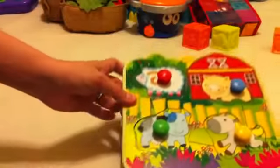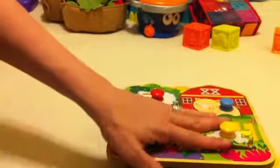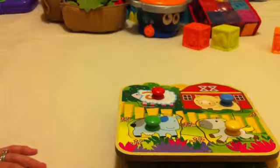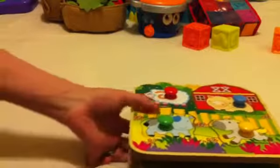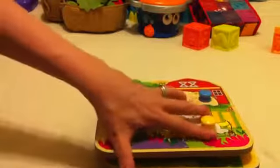He'll come from across the room and know exactly how to put them together. But these were really inexpensive. I think the set of 3 was maybe $8 or $9 at Walmart, whereas the Melissa and Doug puzzles are really expensive. So if you're looking for a cheaper alternative, these are really well made. We've been really happy with these, and we've bought another few sets of them actually.